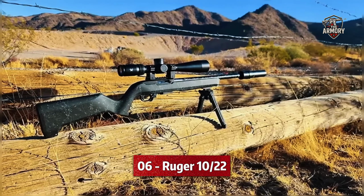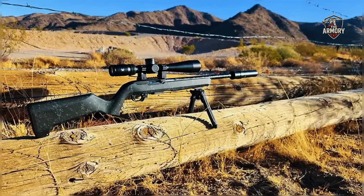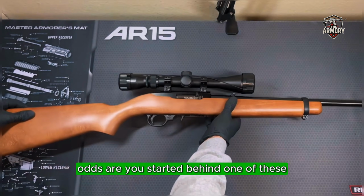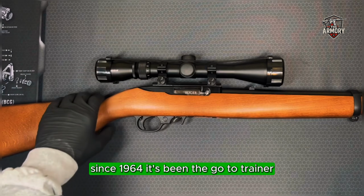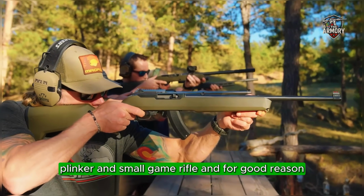Next up, we've got the most popular rimfire in American history, the Ruger 10/22. If you grew up shooting, odds are you started behind one of these. Since 1964, it's been the go-to trainer, plinker, and small game rifle, and for good reason.